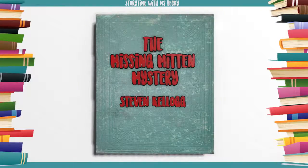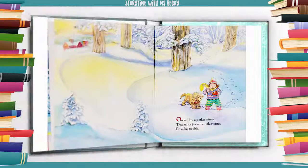The Missing Mitten Mystery by Stephen Kellogg.